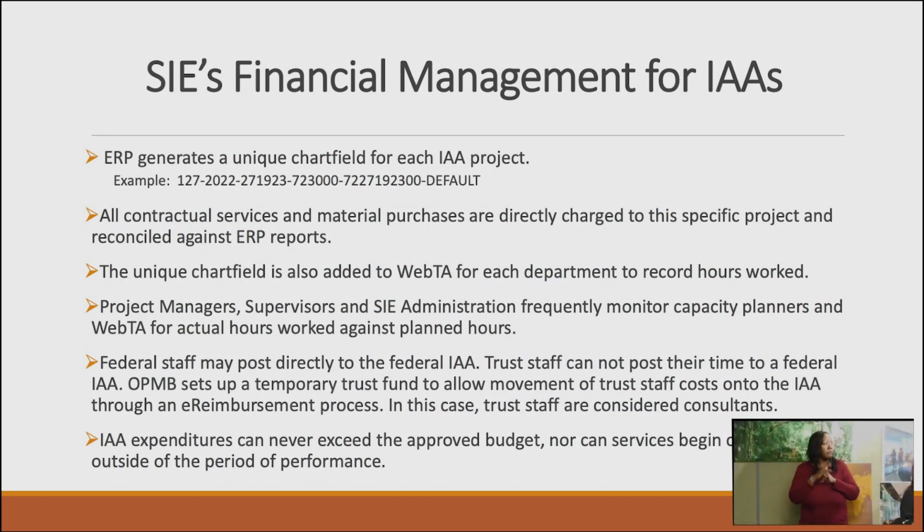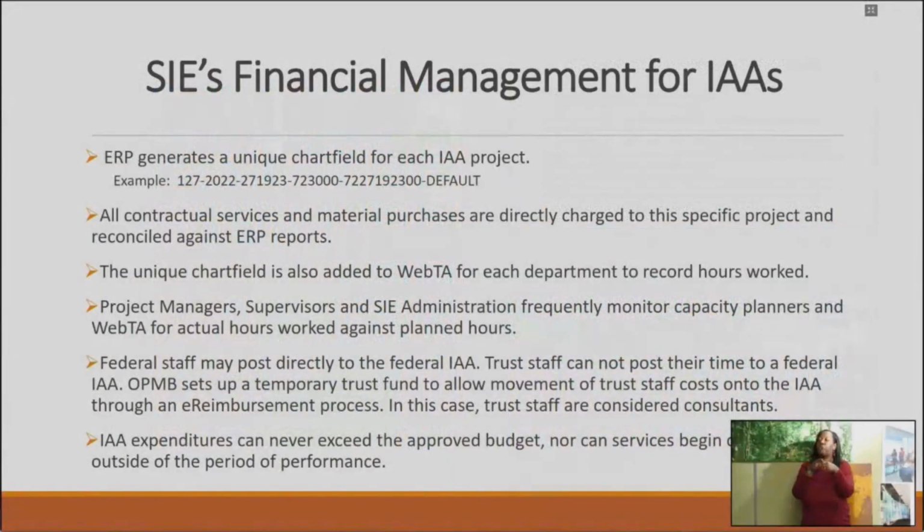Federal staff can post directly to the federal IAA, no problem. Trust staff, because they are trusts, they cannot post directly to a federal award. So our budget office sets up a temporary trust fund to allow our trust fund staff to record their time to this temporary fund. And there's a process that we go through where our trust staff are considered consultants, and their time is charged to the IAA, not as salaries, but as a consultant. So we do have both federal and trust staff working to complete an IAA project.